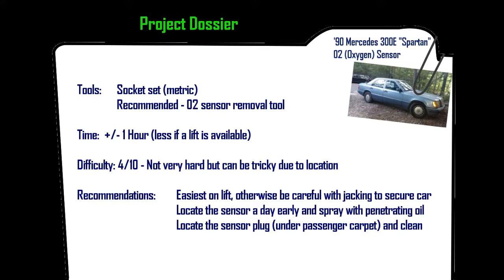My recommendation is to find the sensor a day before you plan on removing it and spray it real good with some penetrating oil to make sure it easily comes out. And you will need to locate the sensor plug, which is in the passenger compartment under the carpet, and clean that as well.